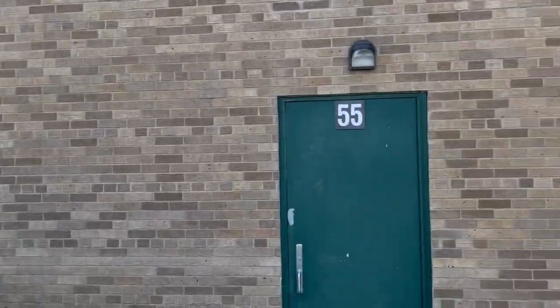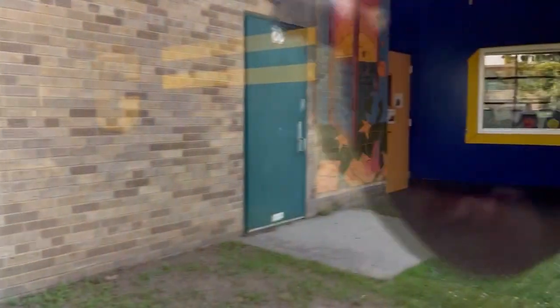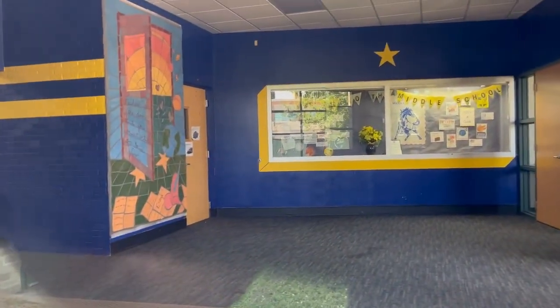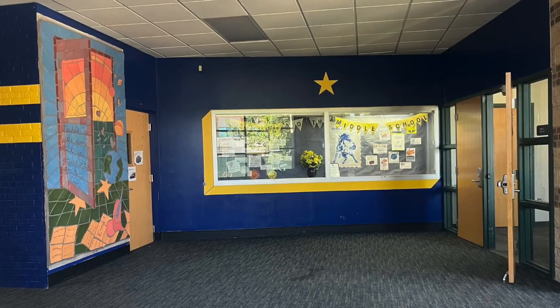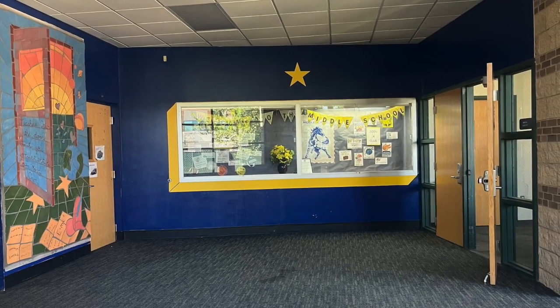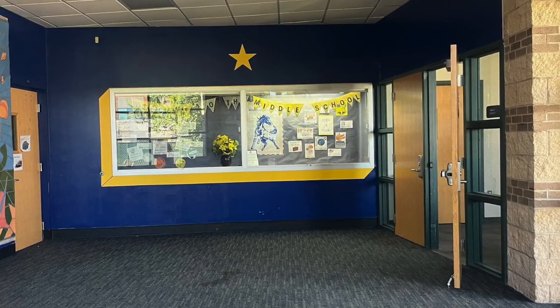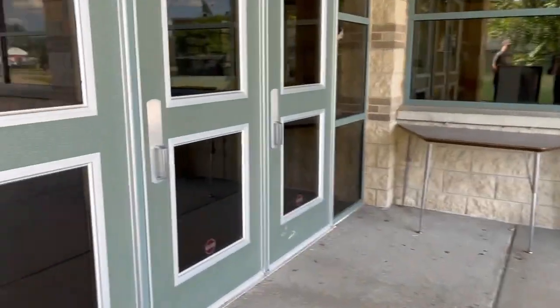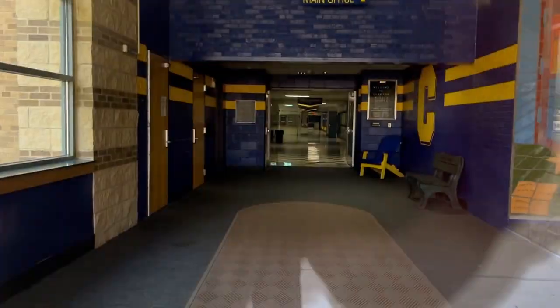So now we're going to try to show you inside the building through the window. And you can see there's the mural on the wall. And then that office right there, which just got blurry, is where they go to find out Hugh's real name is Jeff. And there is the hallway seen in the shot as well. All right, on to the next location.